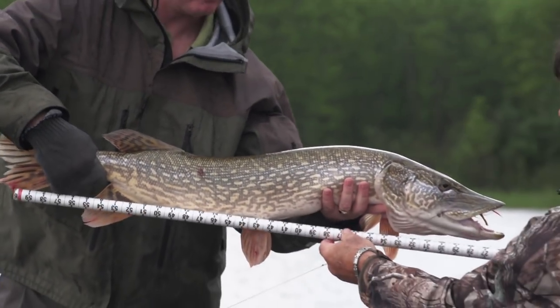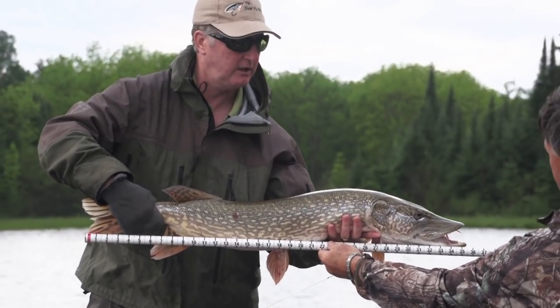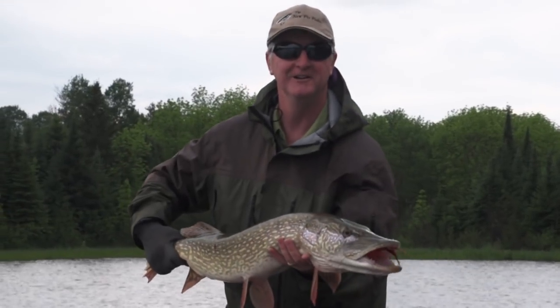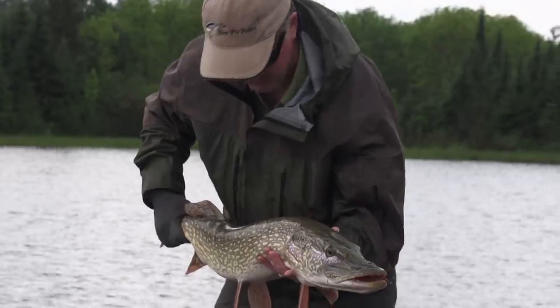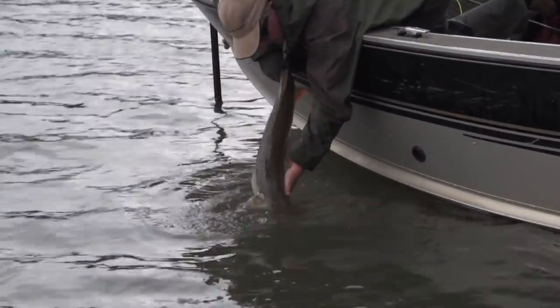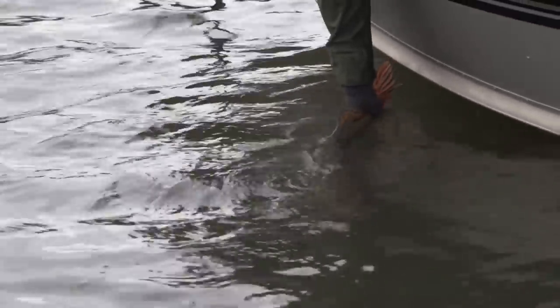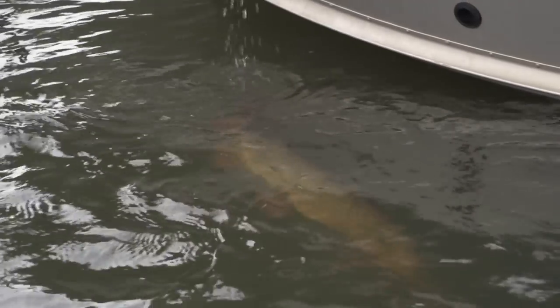What are we talking about here? 36 and a half inches in like 2.5, 3 feet of water. That's pretty exciting. Okay, let's get this hook out and let's get him going. Whoa, look at that. All muscle. Okay, there he goes. Wow.